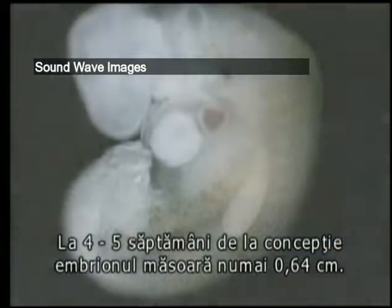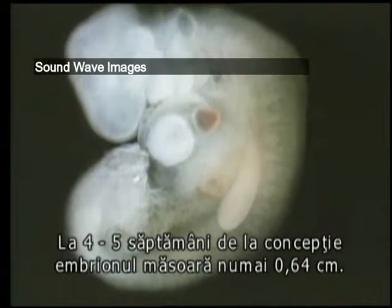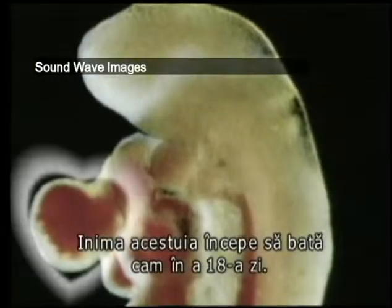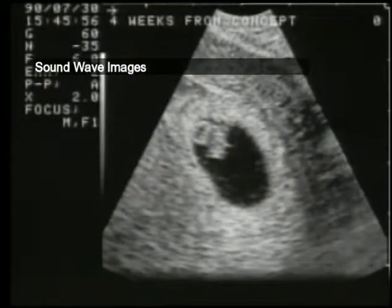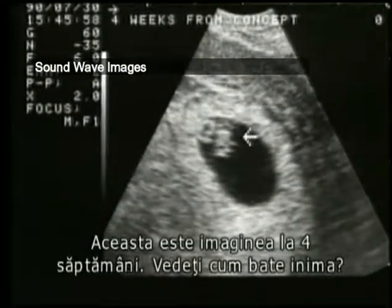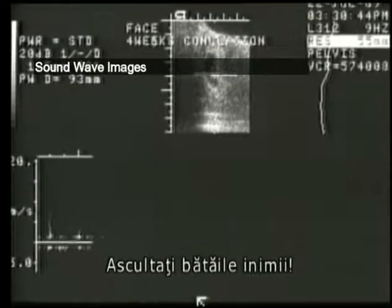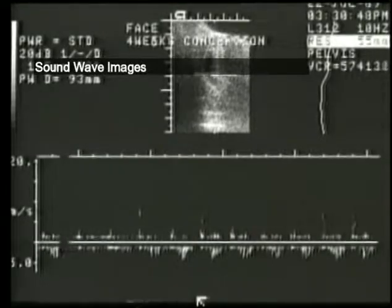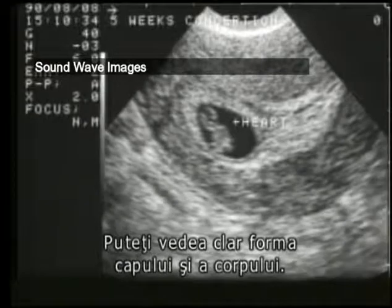At 4 to 5 weeks from conception, the embryo measures only 1/4 of an inch, about the size of an apple seed. Its heart begins to beat on about day 18. This is an image of just 4 weeks. Can you see the heart beating? Listen to the Doppler of that heart. This embryo is 5 weeks. You can clearly see the formation of the head and body.